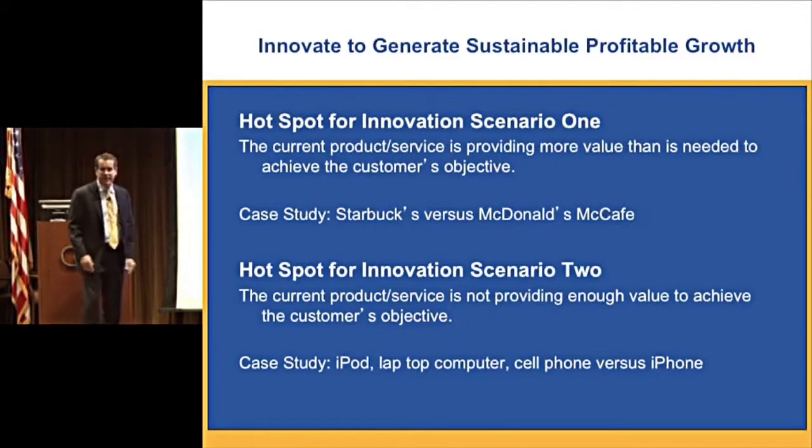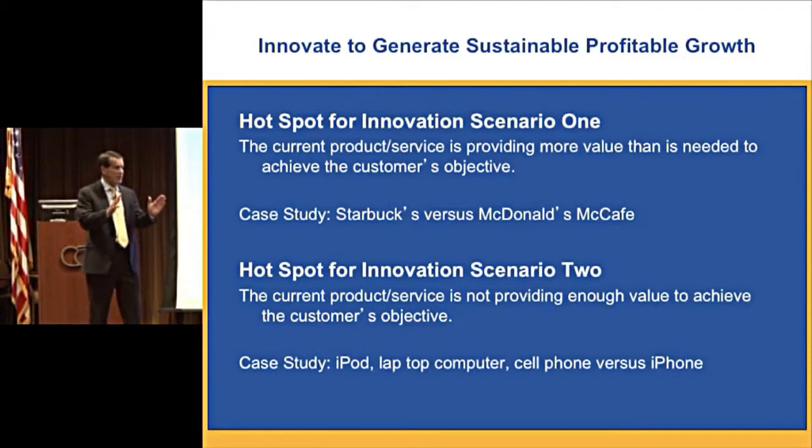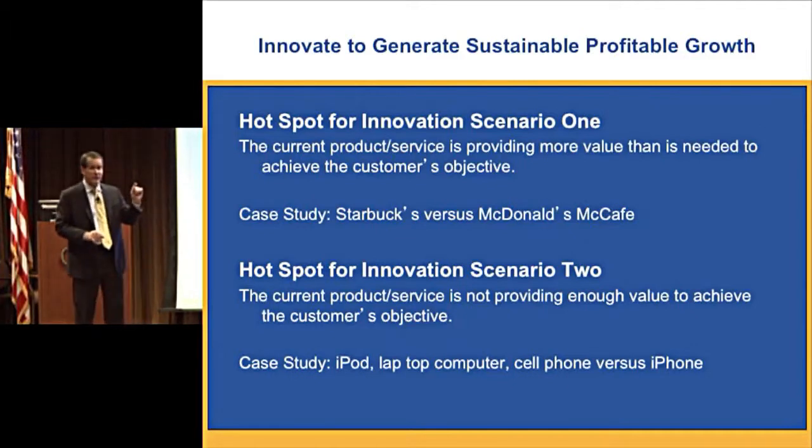So I have a little case study here. Starbucks versus McDonald's McCafe. For a number of years, Starbucks was selling, and still continues to do, really high-end, high-quality cappuccino, frappuccino, lattes, and so on. And people were willing to pay $4 or $5 for a cup of coffee. But there was a segment of the market that did not want to pay that much money for a cup of coffee, or they just flat out were not willing to pay that much.